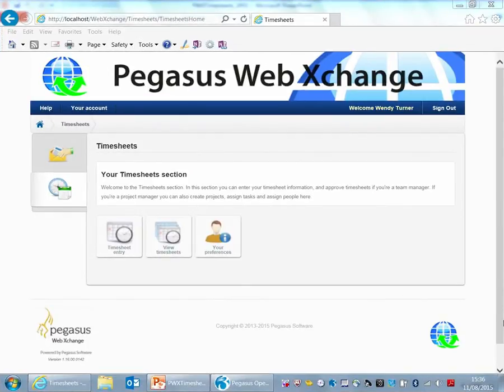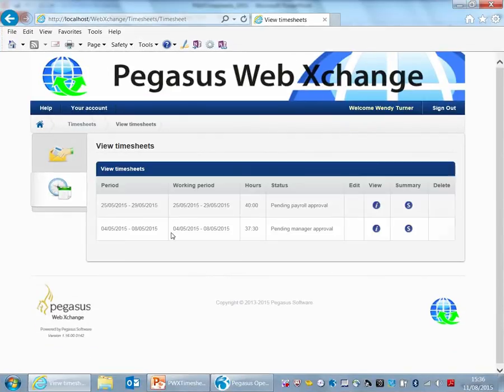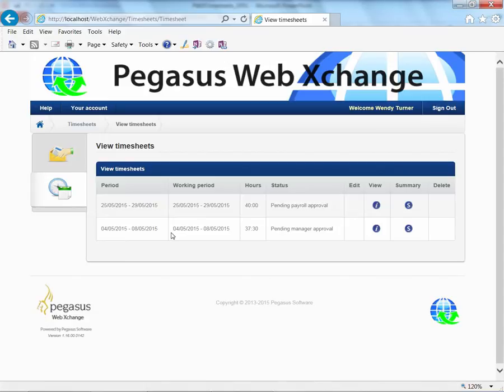If Wendy now looks at her timesheet, she can see that it's moved from pending manager approval to pending payroll approval. This is the next stage. Even though the timesheet manager approved the timesheet, it is ultimately down to the payroll team to decide whether or not to accept that timesheet into the payroll.